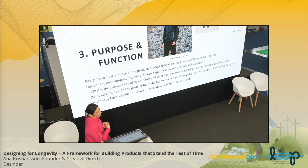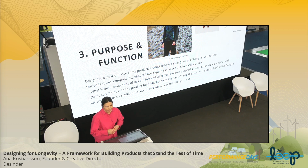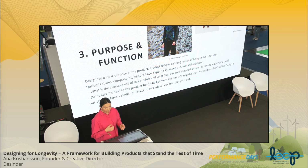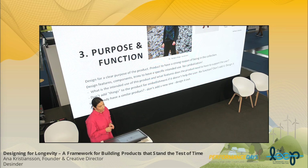Number 3, design for purpose and function. It's easy to say that here since we're working with sports products and functional and performance products, but more designed for clear purpose. The product needs to have a strong reason of being in the collection, but also what does the product do for the end consumer? How does it support, and what's the problem that it solves for the end consumer? And what is the intended use, basically? And what features does the product need to have to support the user?